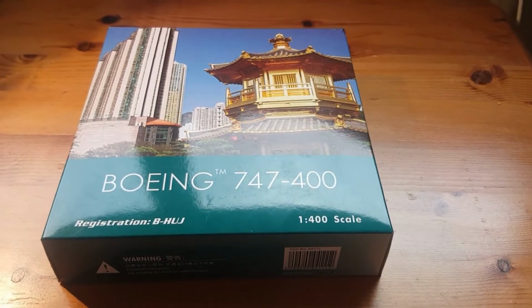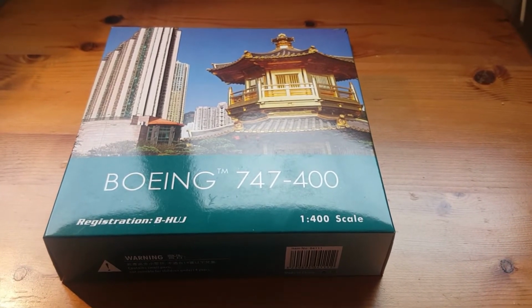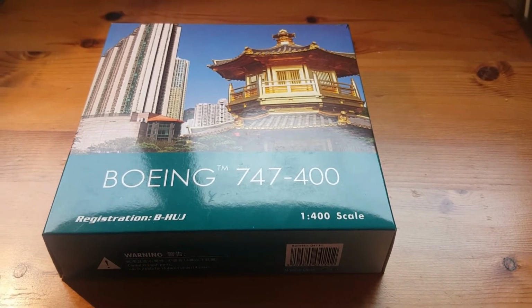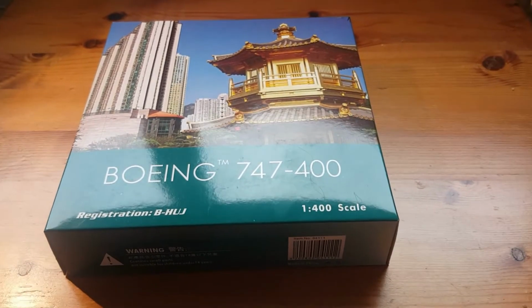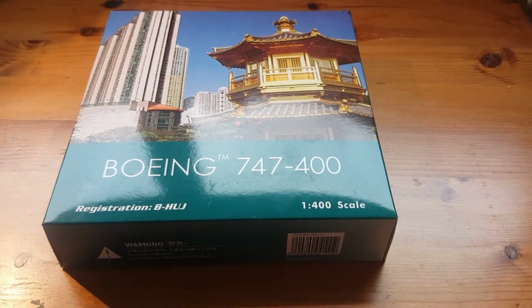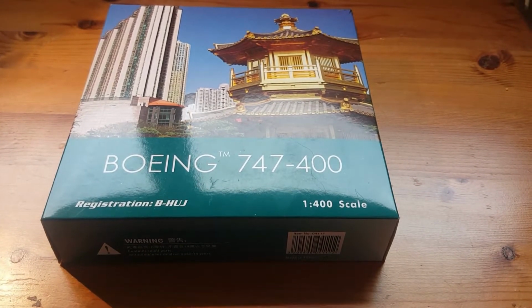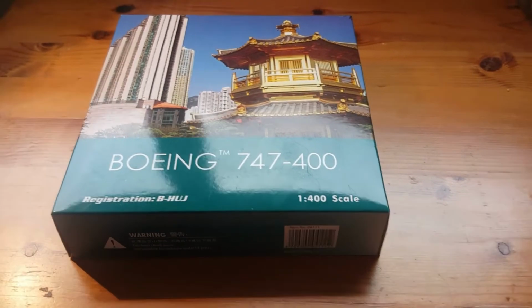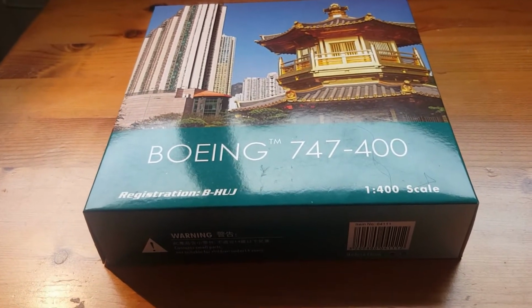And then when I was in Thailand with a few relatives of mine, we went into the MBK shopping centre, and just so happened to stumble across another shop, and that's where I found this. So this is the Cathay Pacific 747. This just happens to be the one that flew. I think it was the last 747. I'm not too sure, but it's the last 747 that Cathay ever had, and it looks quite nice.